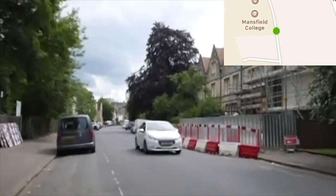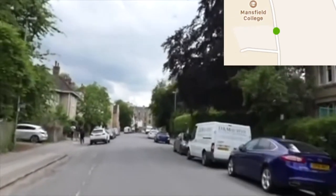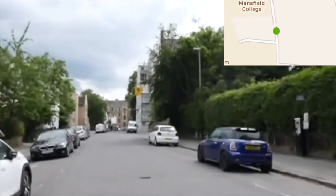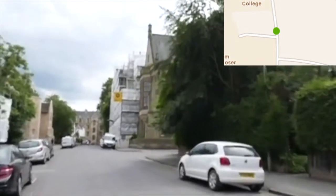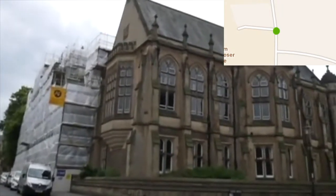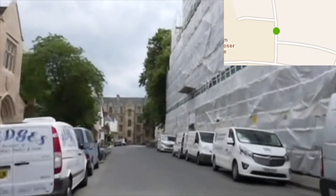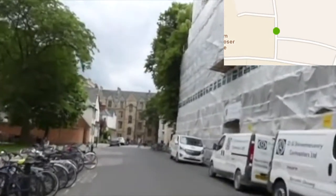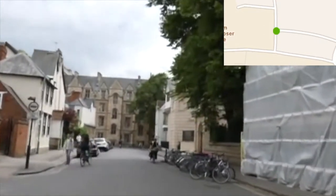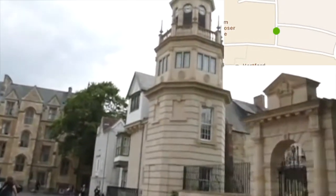Now we're approaching the city center again. Up ahead at the very, very end of the street, you can just about make out the rear wall of New College. And here, that's, I believe, Harris Manchester College. And up ahead at the end of the road, you can see the main entrance to New College. Right now, on the left-hand side, where that bike is turning, is one of the little side streets that leads towards St. Catherine's College.